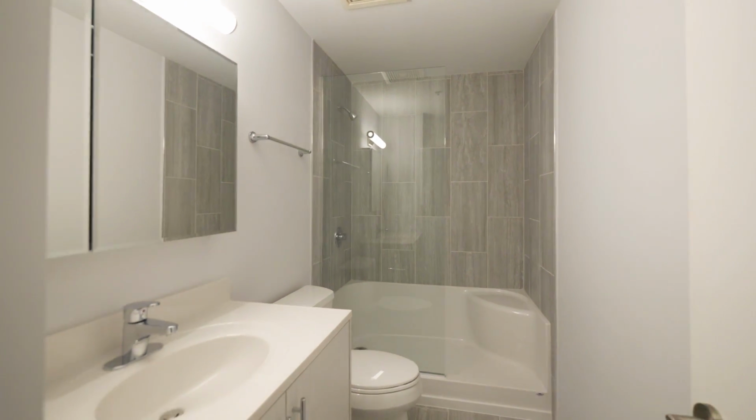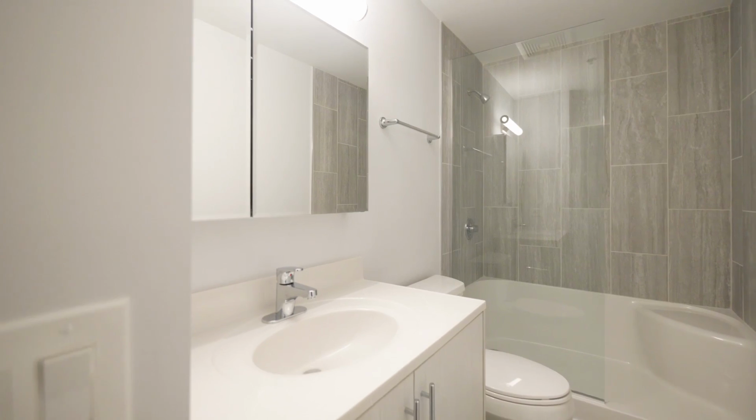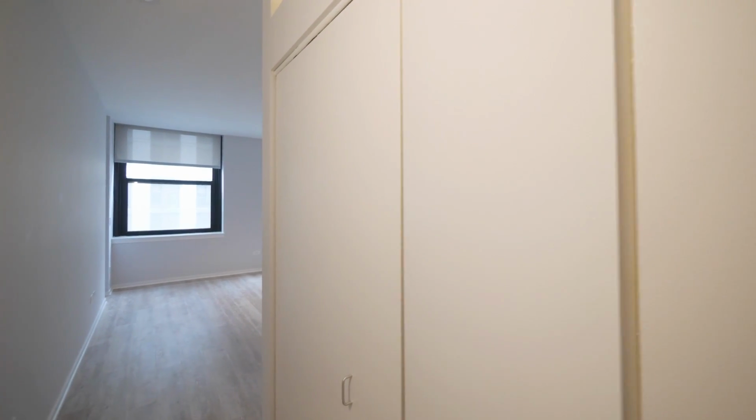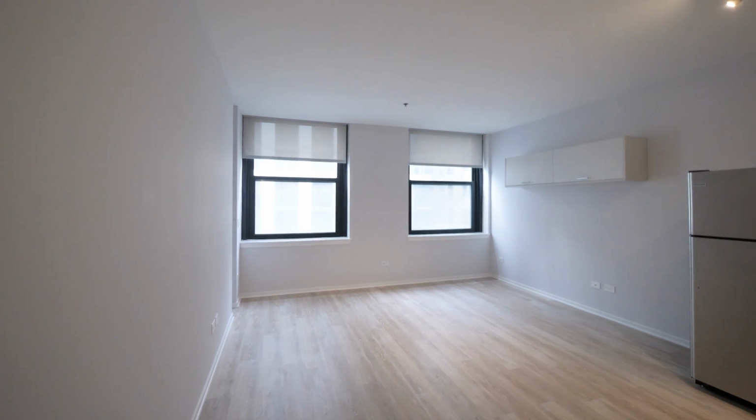It's a wide shower. A nice sized vanity, mirrored medicine cabinet with makeup mirrors, looking at wide plank blonde flooring, coat closet off to the right with organizers, and then you step into the living area.